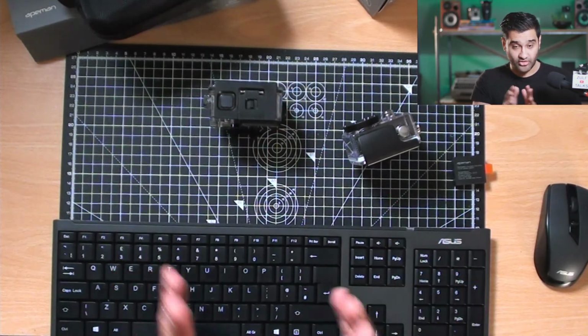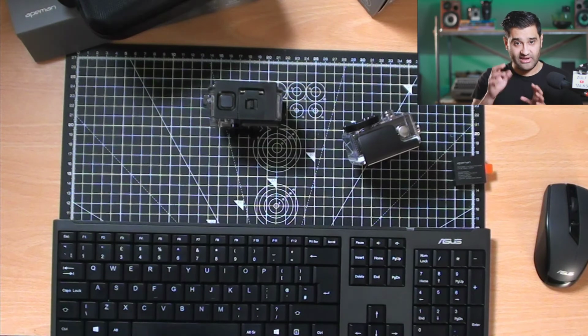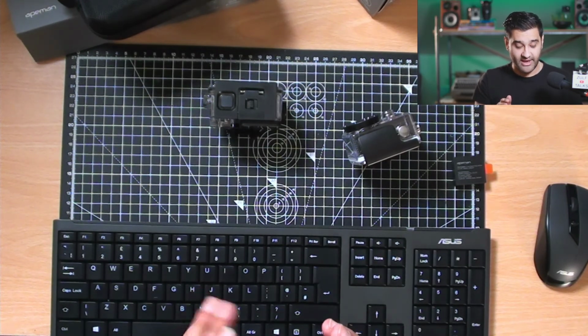And that's a quick look at those two cameras. I'm going to do a bit more testing individually about these, using them via HDMI out, because they both have HDMI outs instead of the USB cable.